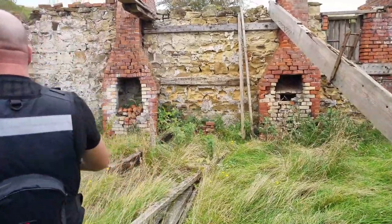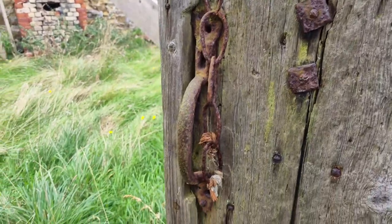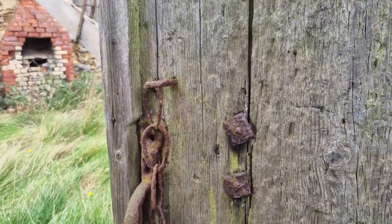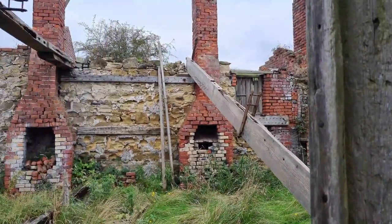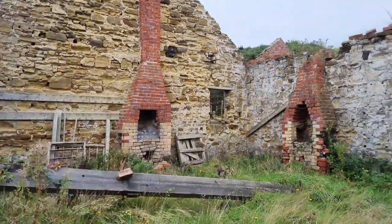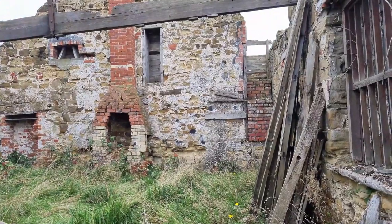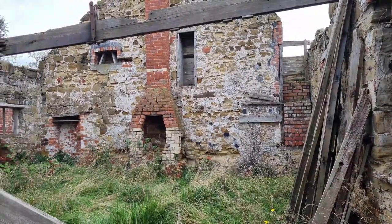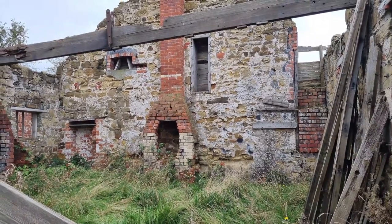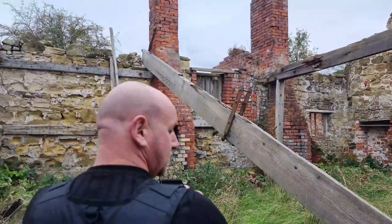Look at this old ironwork on the door. I know I get excited over stuff like that. I mean, it's reclaimed stuff people would now buy and make things out of or add it to old furniture or new furniture to make it look, upcycle things. It's been two-story, hasn't it? That looks like a walkway from the other. It more than likely has. I'm not 100% certain on that one.